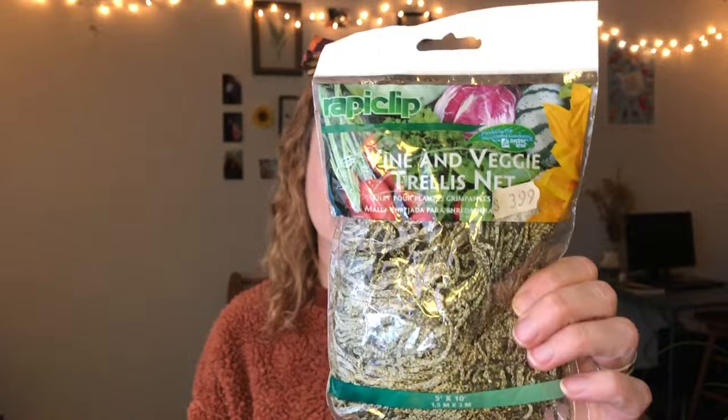I won't lie. So once it became warm enough and I had my plants in their bigger pots, like these guys here, I did not plan to use tomato cages. I bought some, but I had other ideas on how I wanted to use these tomato cages that did not have anything to do with my tomato plants. What I did do was I bought one of these netting trellises. And is it still, yeah, $3.99, super inexpensive.